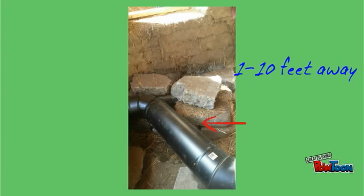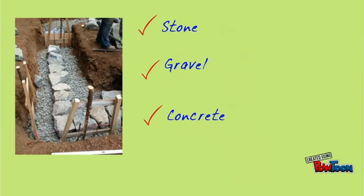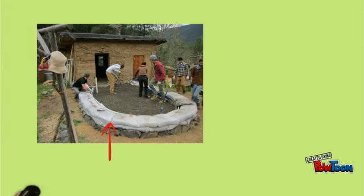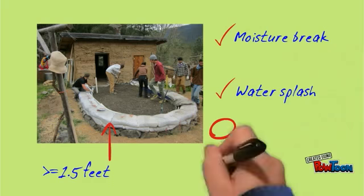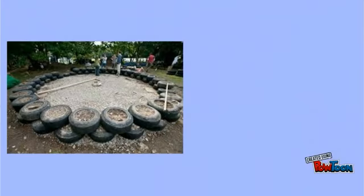Lay 4-inch pipes through the width of the foundation for water and wires to run through. Rubble trenches can be built using stone, gravel, or concrete. The stem wall above ground extends at least 1.5 feet from the rubble trench and acts as a moisture break so that water does not seep up into the walls. It also protects the wall from water splash. Inexpensive stem wall materials include stone, urbanite, or discarded car tires filled with dirt.